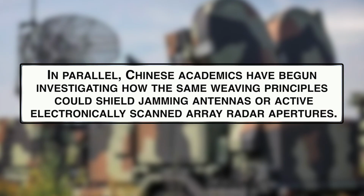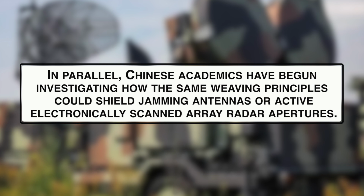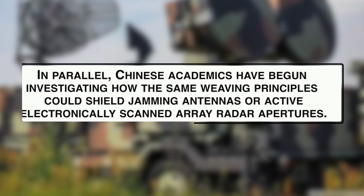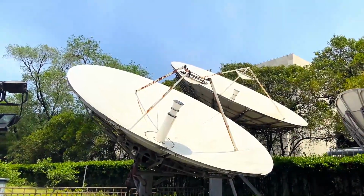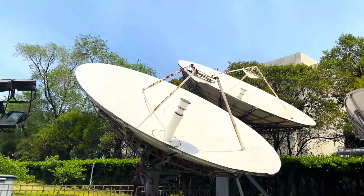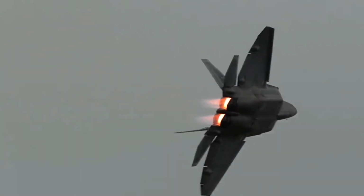In parallel, Chinese academics have begun investigating how the same weaving principles could shield jamming antennas or active electronically scanned array radar apertures. By patterning conductive fibers with specific phase delays, it is theoretically possible to create a metasurface that both absorbs incoming radar and shapes outgoing signals.